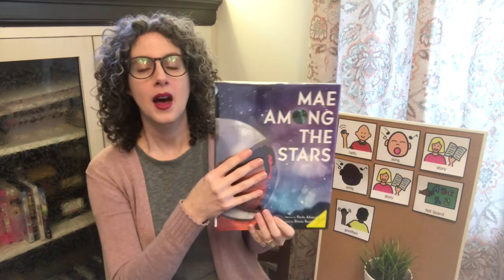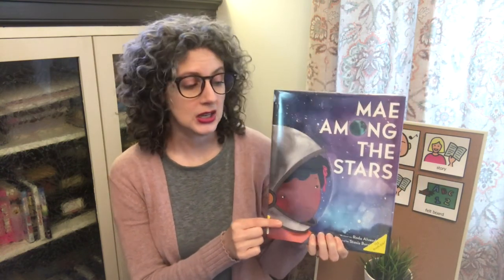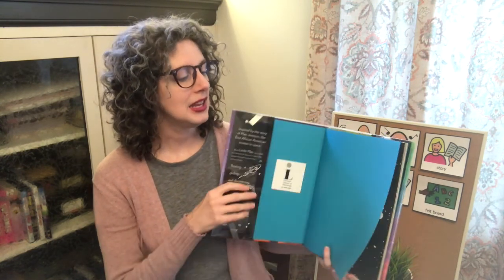Blast off! Excellent. And we are blasting off into our first book along with our friend Mae for Mae Among the Stars. This book is based on Dr. Mae Jemison, who is a real-life astronaut. So let's take a look. This is written by Roda Ahmed and illustrated by Stasha Barrington. And I am reading this book with permission from HarperCollins publishers. So thank you, HarperCollins.